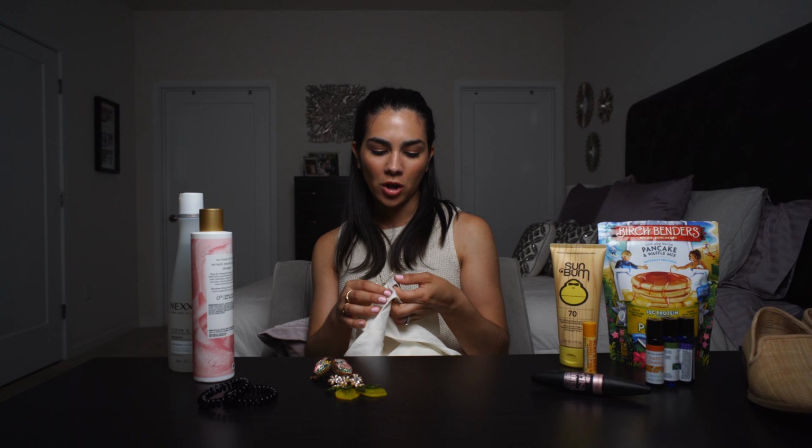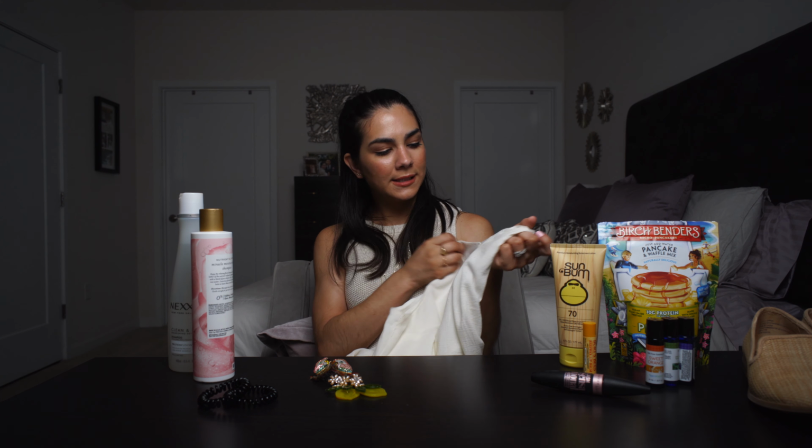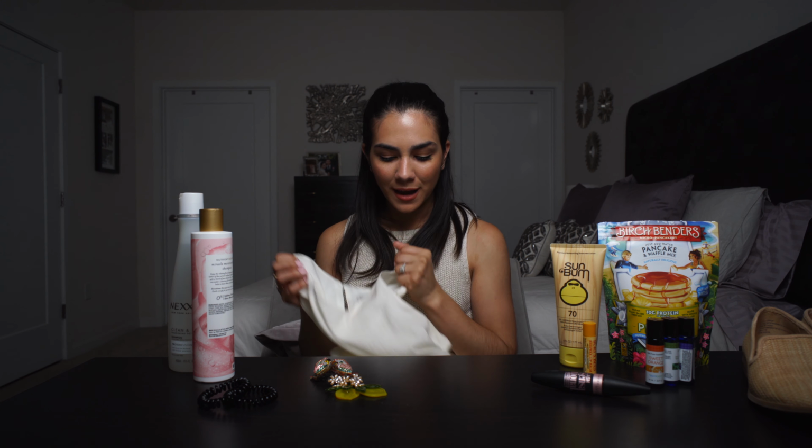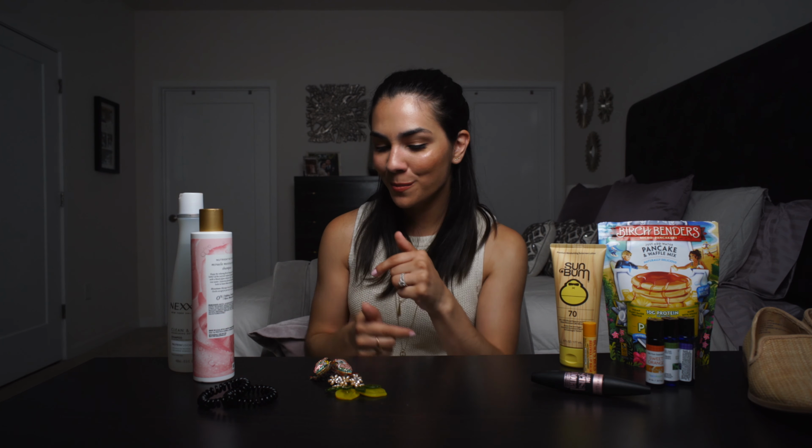I think it's probably about, I'm going to say, $20-something. I don't recall. Like I said, this was a few months ago that I purchased it. And it is extra small as well. But when I did purchase this dress, we're going to just jump into accessories.